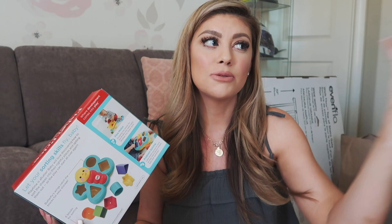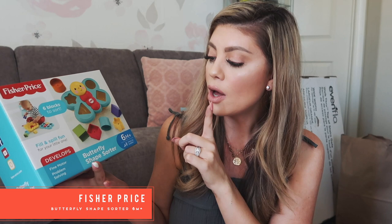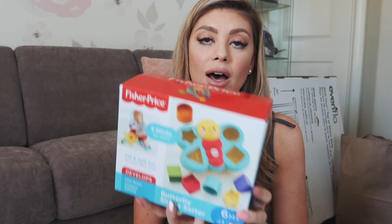Okay, so another toy that we got is another posting job, and this one is on shape. So it's just a little butterfly. We actually really like this one because it was on the smaller side, so it's not gonna take up as much space in here, and it's just really cute. It's by the brand Fisher Price. It's called the Butterfly Shape Sorter, and it's 6 months plus. And I thought she would just have a lot of fun with this, to keep practicing with it and to learn her shapes too.